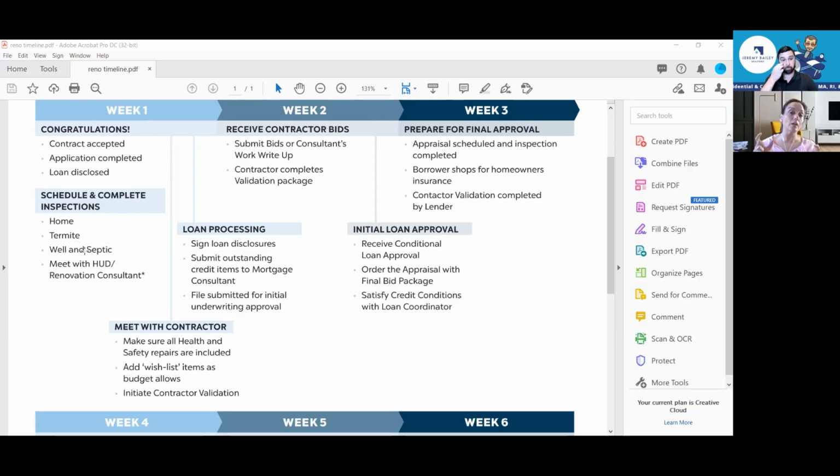If we're doing a larger 203K, anything above $35,000, then that client is going to meet with a HUD consultant or their renovation consultant. And during that time period, we're going to hop to week two. In between week one and week two, the client is going to get us any missing loose-end paperwork. What else do they still owe us?